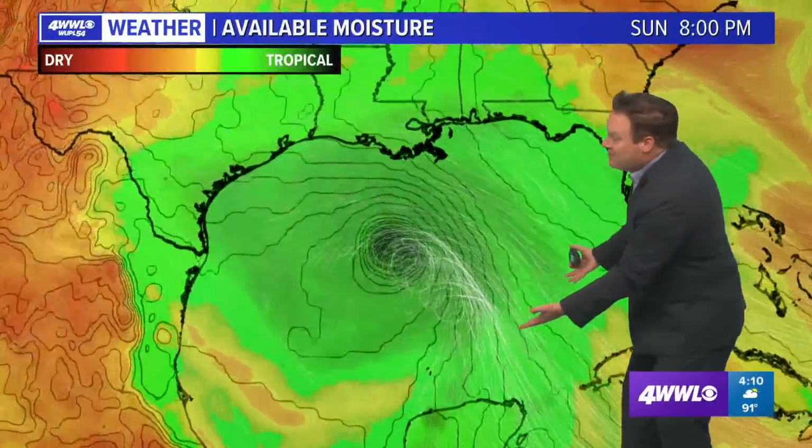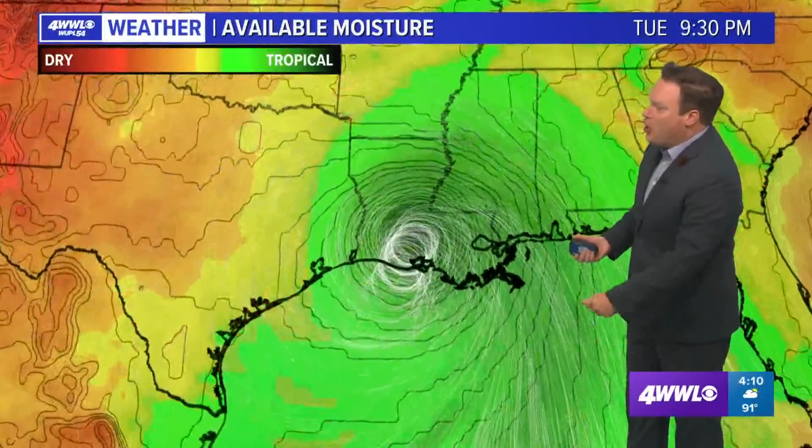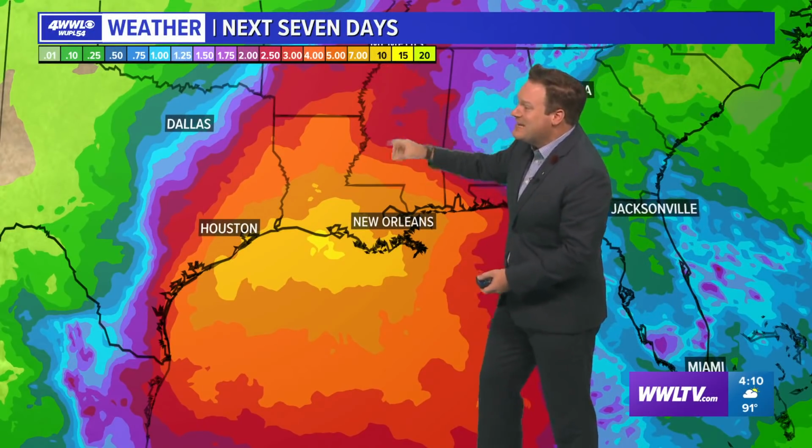Either way, this system does look like it is going to be sending a surge of moisture our way, and we are looking at quite a bit of rainfall that may last for several days going into early next week. At the moment, the models are going with maybe 15 inches across parts of, this is over a 7-day time frame, so this is going well into next week, but across southwest, south central, and even parts of coastal southeast Louisiana. So this could be, more than anything, a big rain event for us as we get into the start of next week.